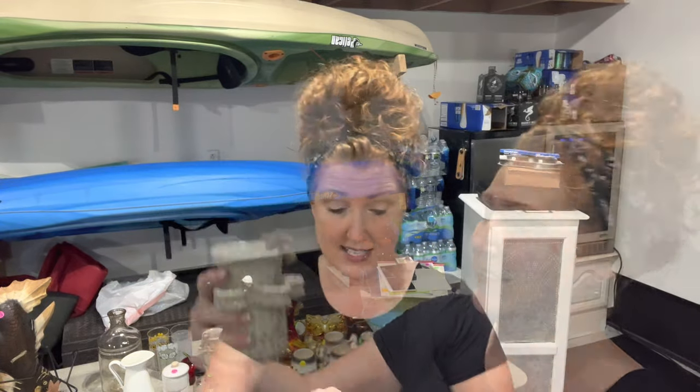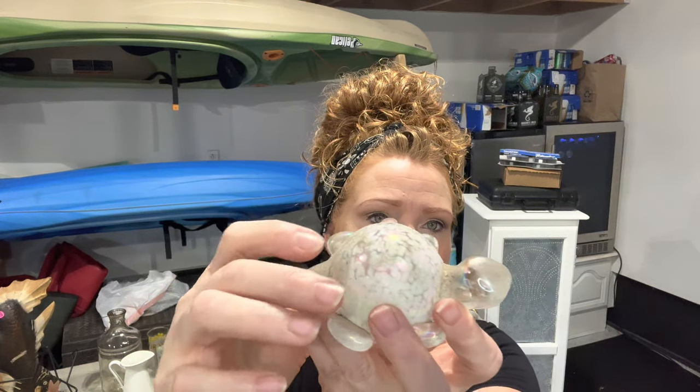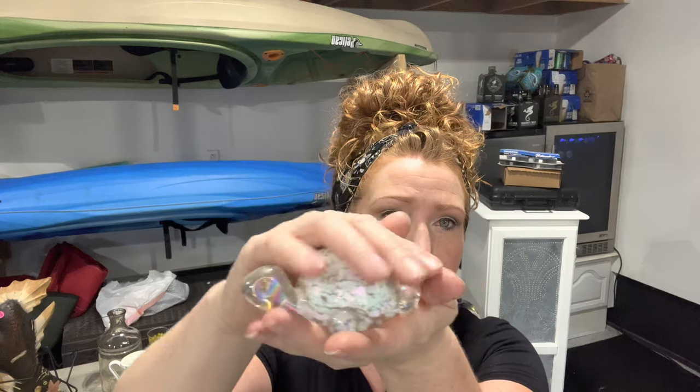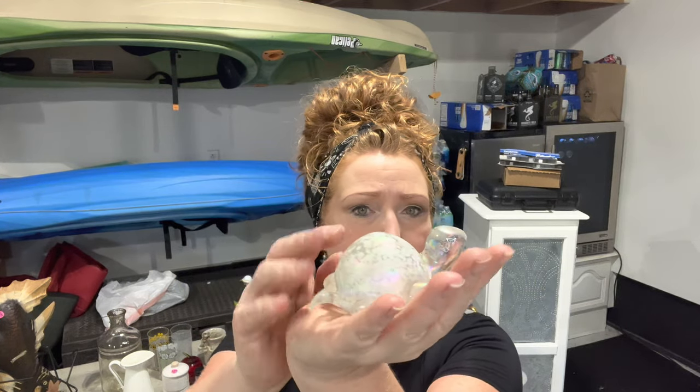It is so cute. At that same sale, I picked up this turtle, and once I shine him up, oh, he's got that opaqueness, the opal opaqueness to him. He is a nice weight. It's not signed or anything. But yeah, super cute. No chips, no cracks, no flea bites, just a cute little glass turtle.